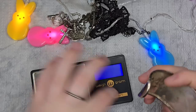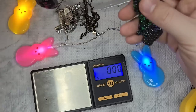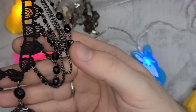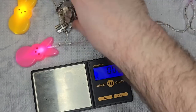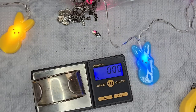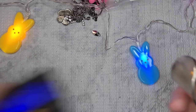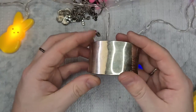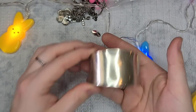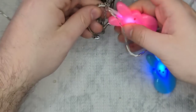Let's see. Well, that turns on. These lights are going to get in the way. Ooh, we have a chainmail earring. Ooh, I might show that one. Or I might, yeah, it's tangled. This is 28 grams of sterling. So that is an awesome little cuff there. 28 grams. So nice. Test that. If it's sterling, it should obviously test for silver.